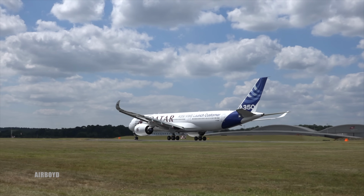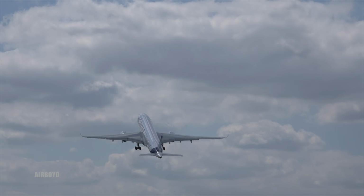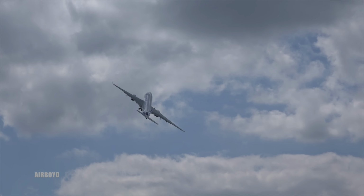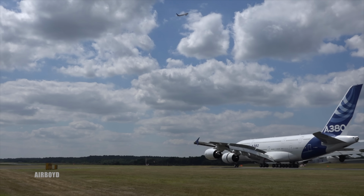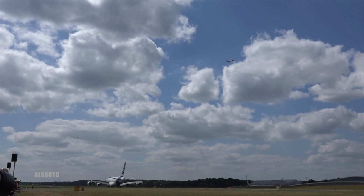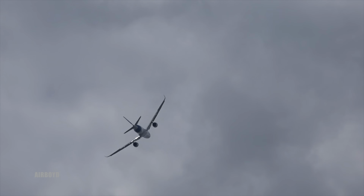The A350 XWB getting airborne as the 380 drifts across the top of the Swan Pub at the end of the runway. And look at that departure for the 350. Startling climb away into a bank as the 380 comes majestically down. Meanwhile, the 350 making its debut here is airborne.